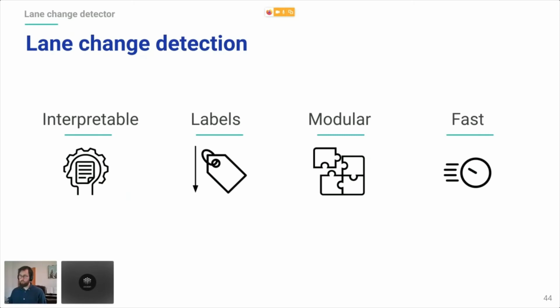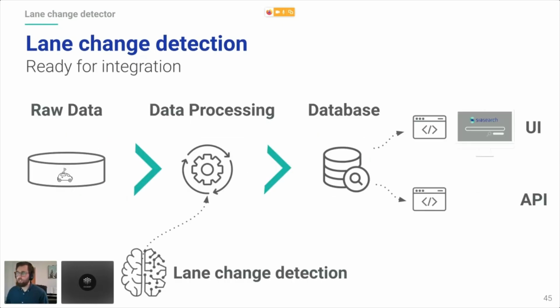Okay, so now we've developed this lane change detector, and this is how it fits into the whole framework. You have the raw data on the left, you feed it into a data processing pipeline, and now you add the information about whether a lane change is happening on top of the data. You store this lane change information in the database, and then users can query it and ask, I want to find lane changes, please give me all clips that include lane changes.